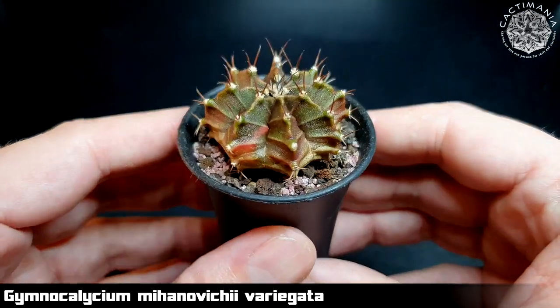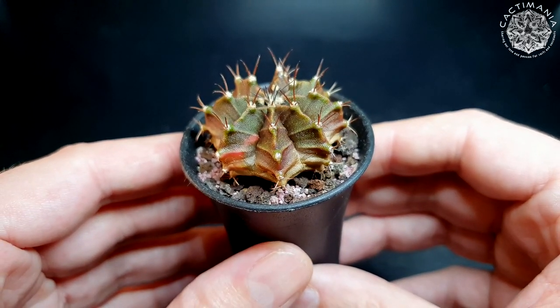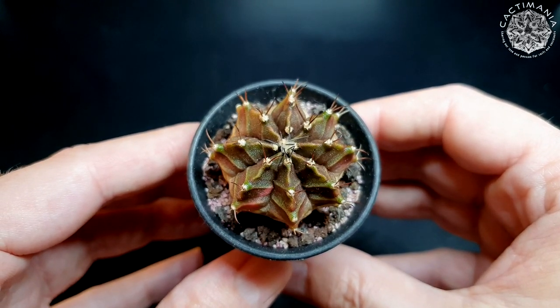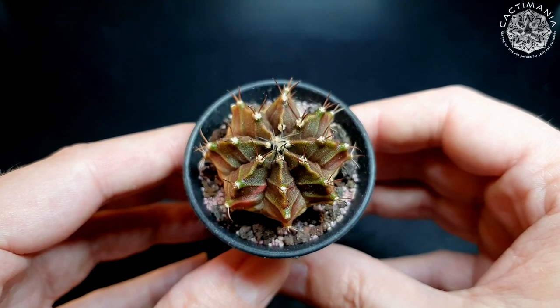Little gymno mihanovichii. Bit of red variegation in this one. Some of the plants I'll be showing in this part and part 4 did feature in a recent variegated video I did, as well as a euphorbia video, so I hope you don't mind seeing them again.